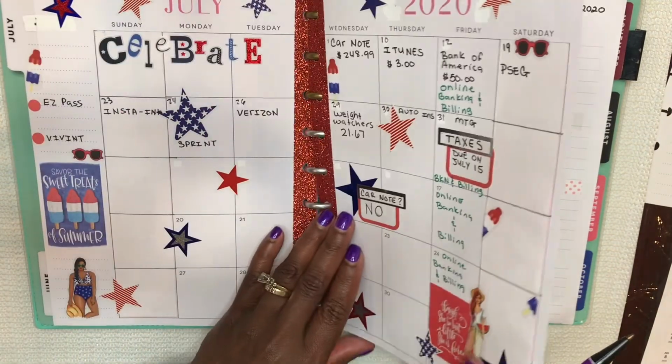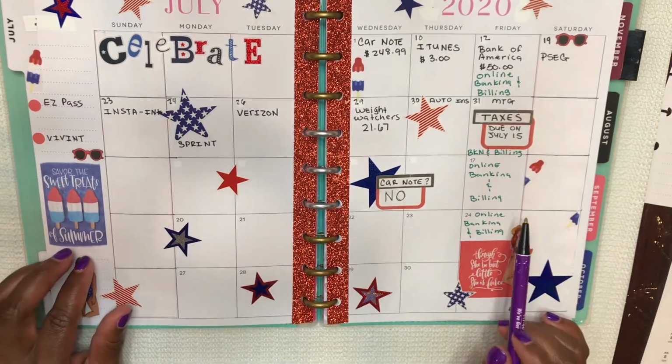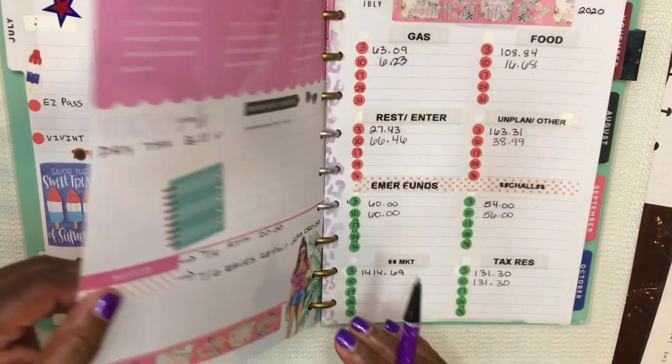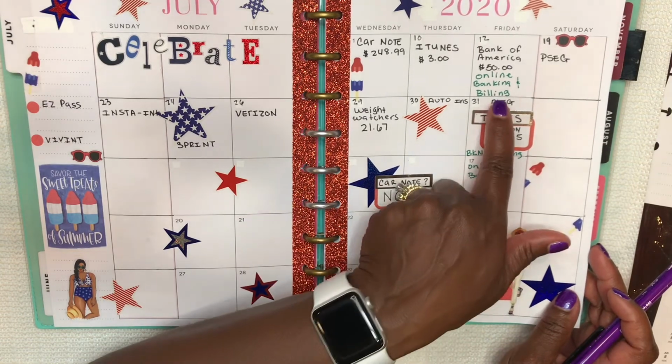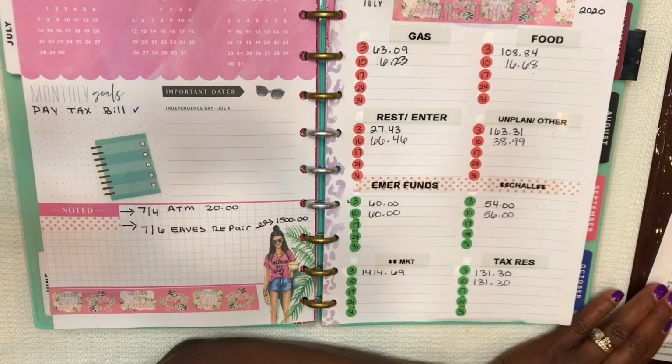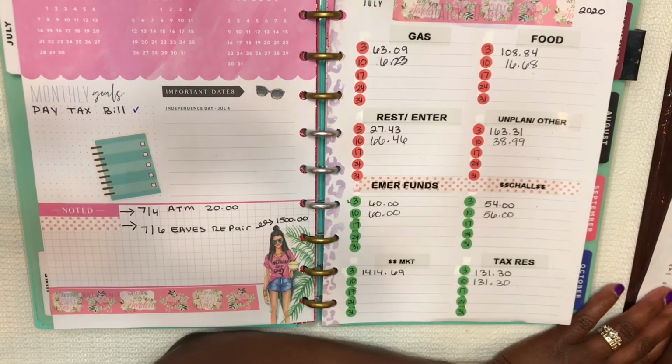So I'm going to take a look at my monthly calendar for July for the week of the 11th. And the only thing that I see that we have to pay out is $50 to Bank of America. So currently we have $2,676.14 in our checking account. The only utility or bill that we have for the new week that starts for us on the 11th is a $50 debt to Bank of America.